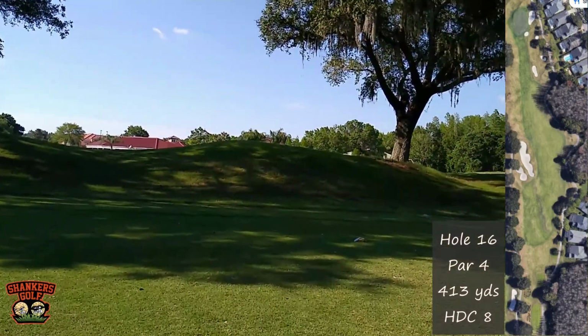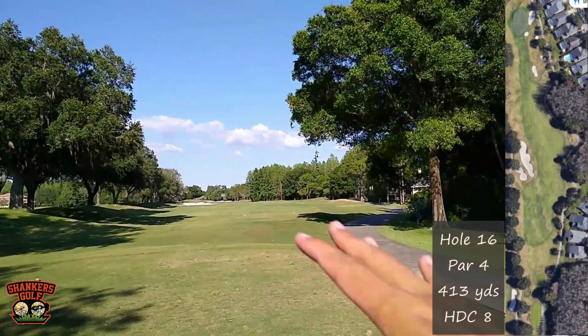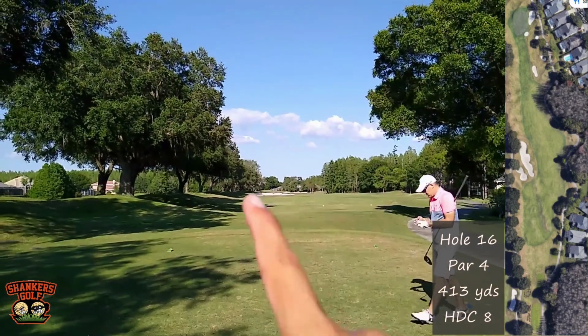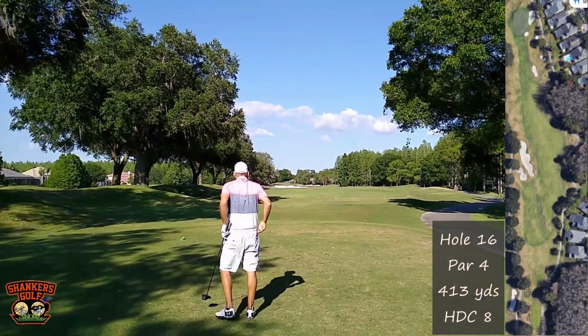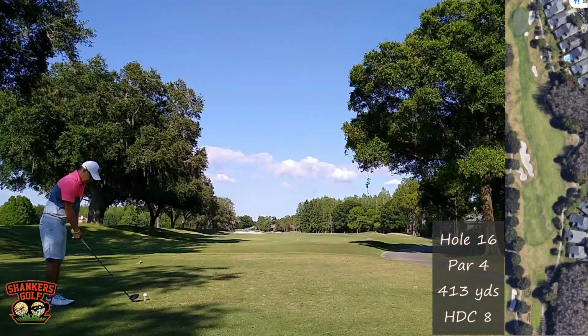It's a tough hole, man. Number two handicap. Right here, number 16, par four. Big open fairway out there. Big bunker up there on the left. No, no, no. That's the Dikembe Mutombo bunker. Don't want to be in there. Ross is going big stick.